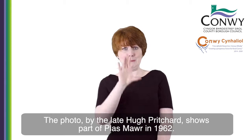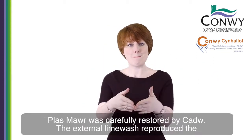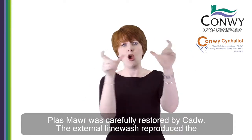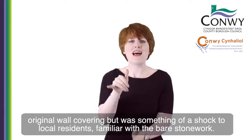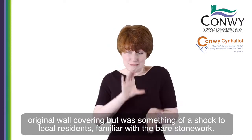The photo by the late Hugh Pritchard shows part of Plas Mawr in 1962. Plas Mawr was carefully restored by Cadw. The external limewash reproduced the original wall covering, but was something of a shock to local residents, familiar with the bare stonework.